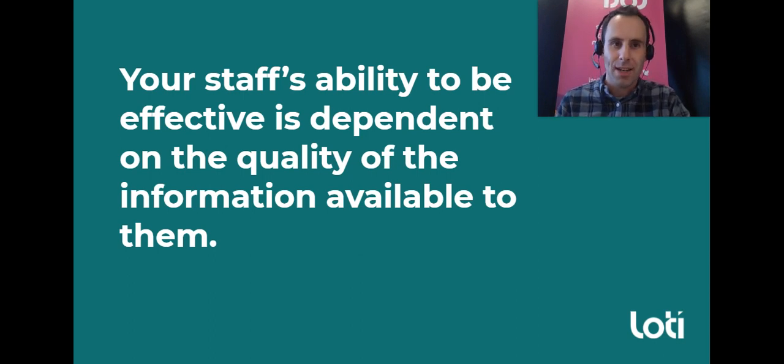If you think about it, the receptionist is only going to be effective at their job if they've got great contact information to refer visitors or callers to the appropriate person in your organization. If you're a service manager, trying to determine where you're targeting your resources in a constrained budget environment, you can do that, but only if you've got data on the nature of the demand for your service. And if you're a senior leader trying to make big strategic decisions about what your local authority is going to do next, you can only do that if you've got good information on which to base those decisions. So, absolutely at the core of any organization's ability to be effective is the ability to use data well.